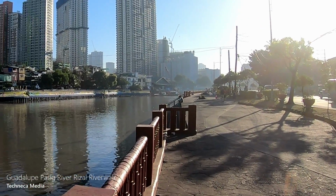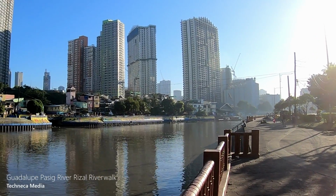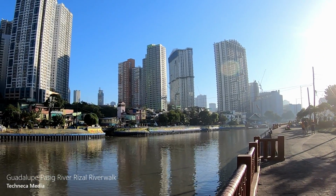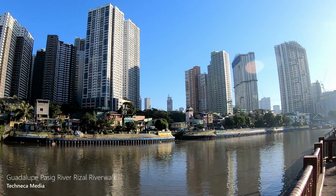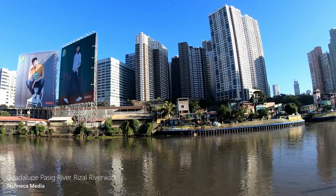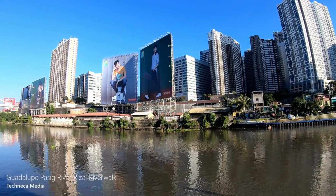I can see a good number of people spending their mornings here, either doing exercise or simply enjoying the scenery. This riverside esplanade is so awesome. I will definitely recommend it to you if you are looking for a good place to spend your weekend mornings at.